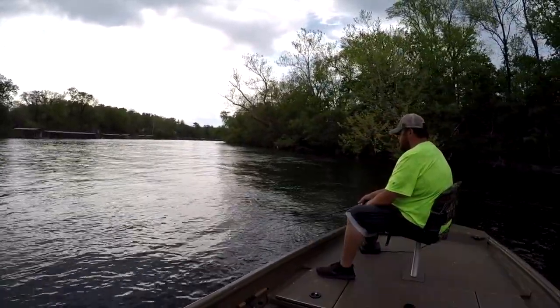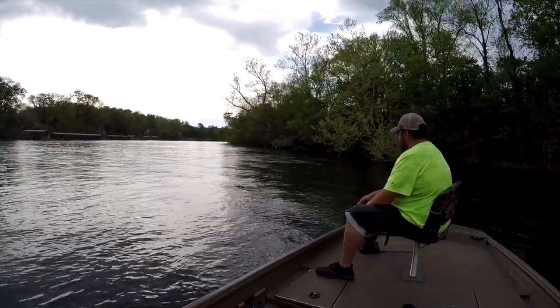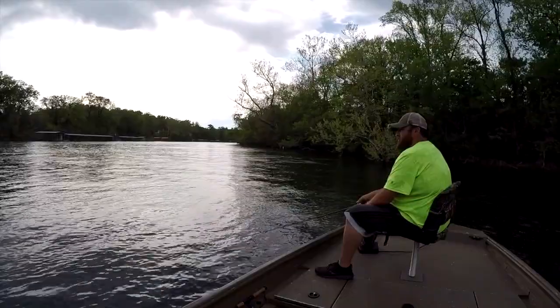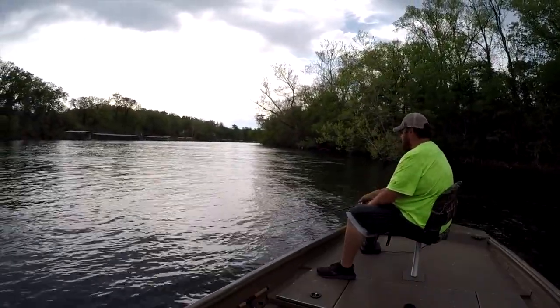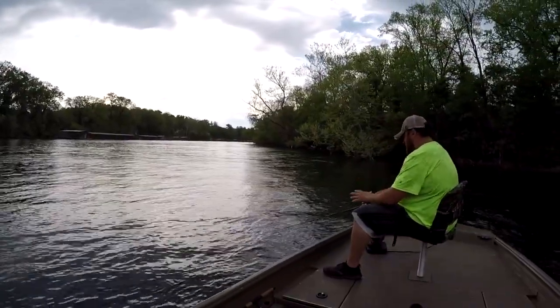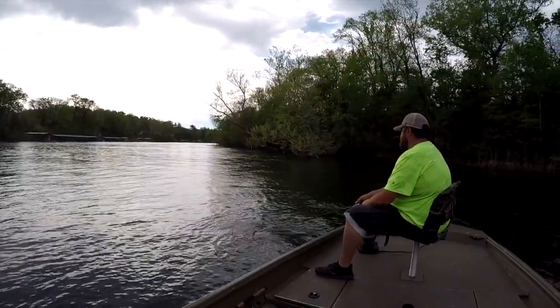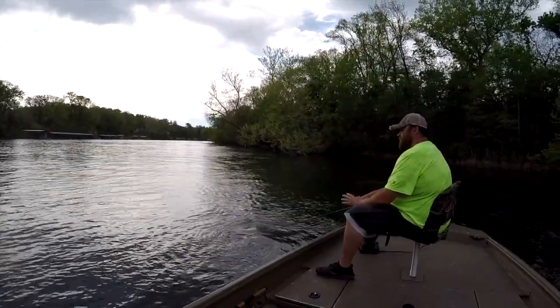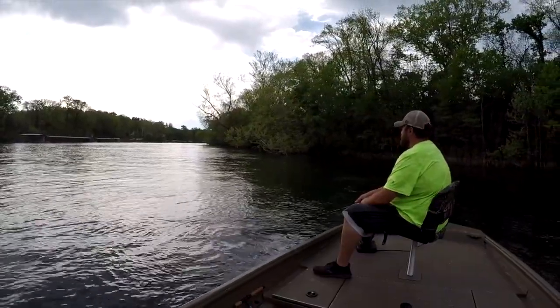I think one of the reasons that dragging these little minnow baits has been working well in this 4 units of water is because whenever they have the 4 units running constant like they have, the fish really stay hunkered. They stay right down on the bottom, and they really don't want to move for much. And so getting this right in front of their face really improves your chance of catching them.